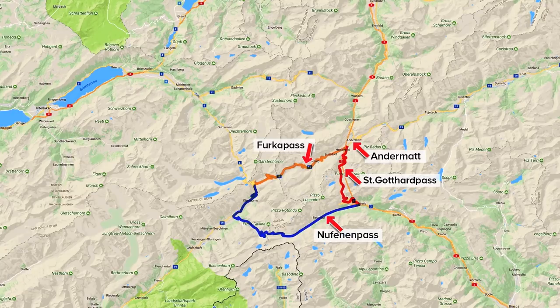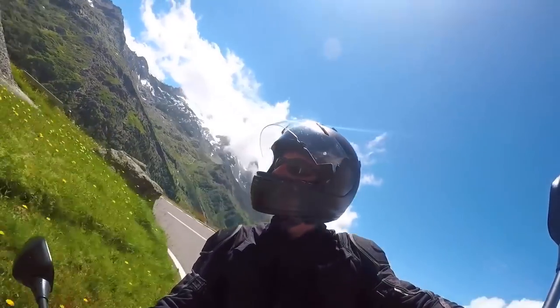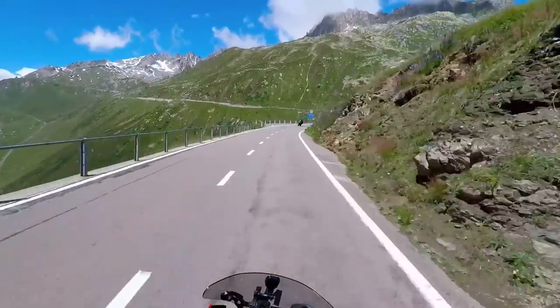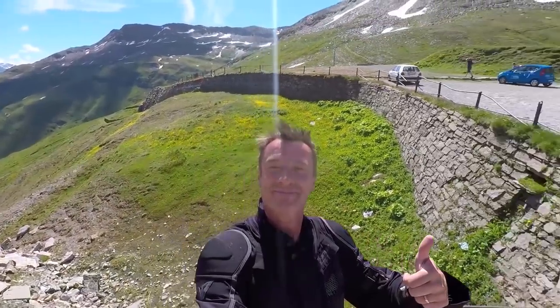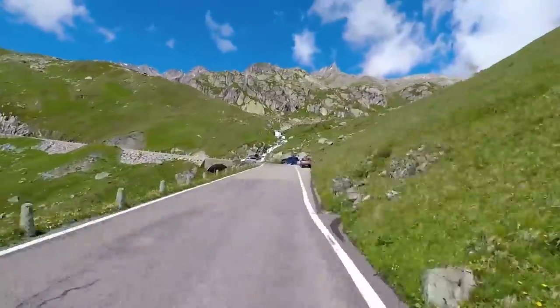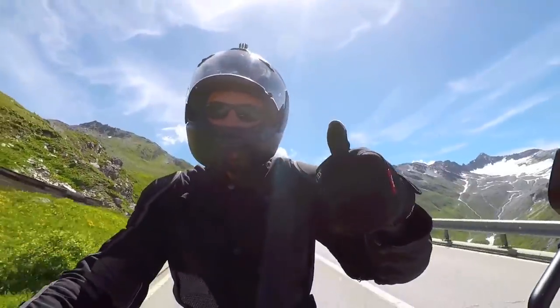Anyway, back to the action, the sun's come out. Goldfinger's favourite, the Furka Pass. Definitely our favourite pass so far. We might have ridden that a couple of times. Anyway, it's back to the hotel in Andermatt.